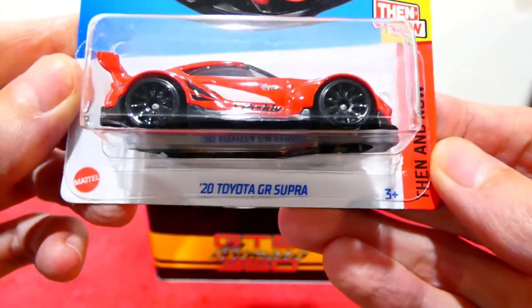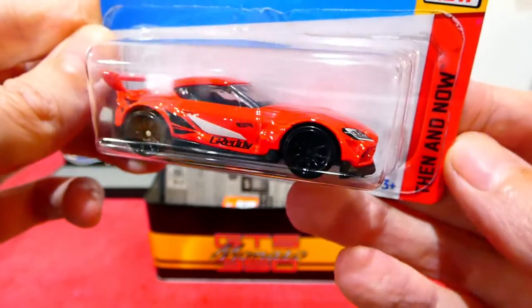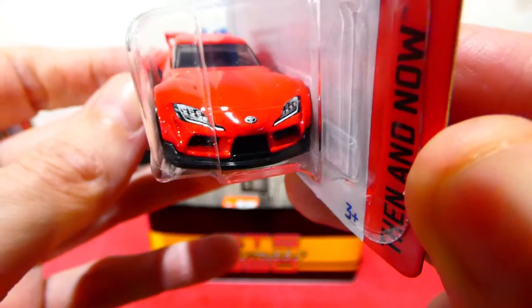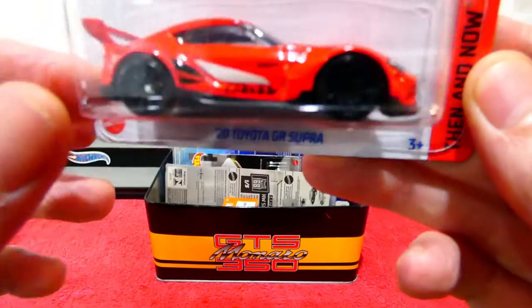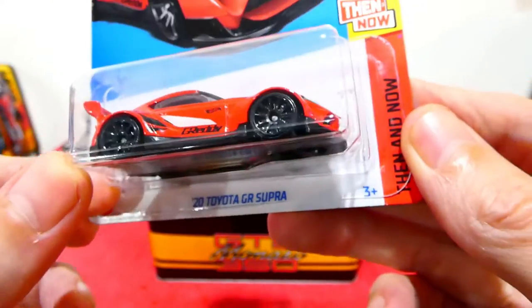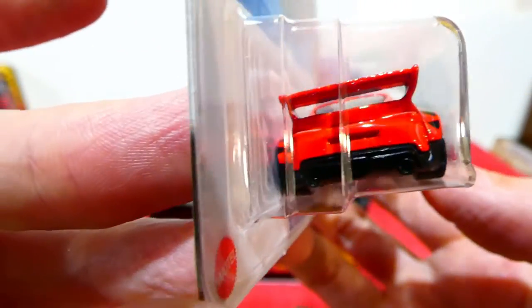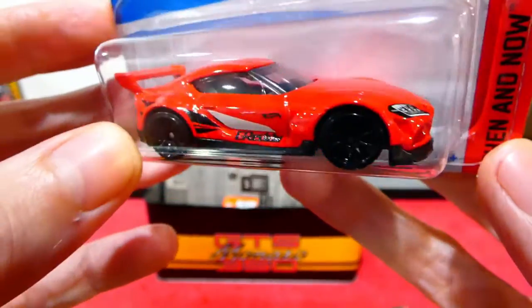Next up is the 2020 Toyota GR Supra from the Then and Now series. We've already seen the then version, and now we have this brand new Supra. Nice detailed badging and headlights on the front there. Nice body kit front splitter in black. The GR logo on the side, and a little bit of white and black striping, a metal wing on the back there, and no real light details, but it's a red car, so you wouldn't really notice it anyway. Quite a cool looking car.